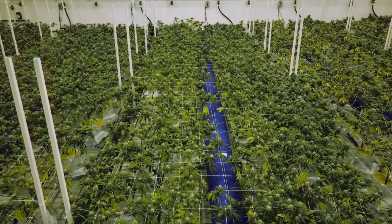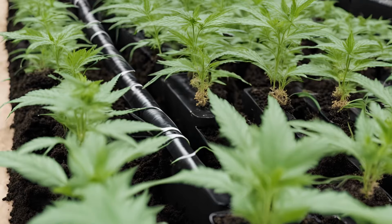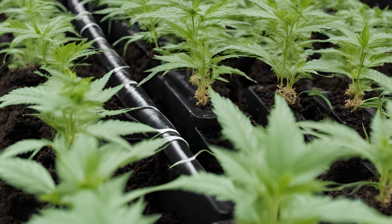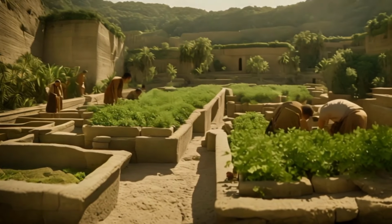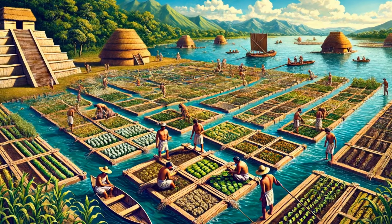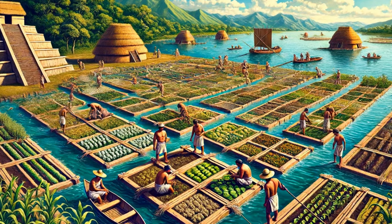In the ever-evolving world of cannabis, one cultivation method that stands as a beacon of innovation is hydroponics. To understand this form of growing, we must first delve into the annals of history, tracing its roots through the ages as humanity's quest for sustainable agriculture and innovative cultivation techniques. Our story begins in ancient civilizations, where early farmers experimented with hydroponic principles without fully grasping their scientific underpinnings.